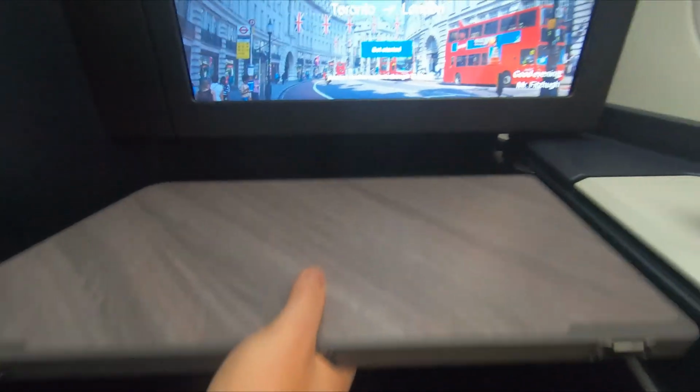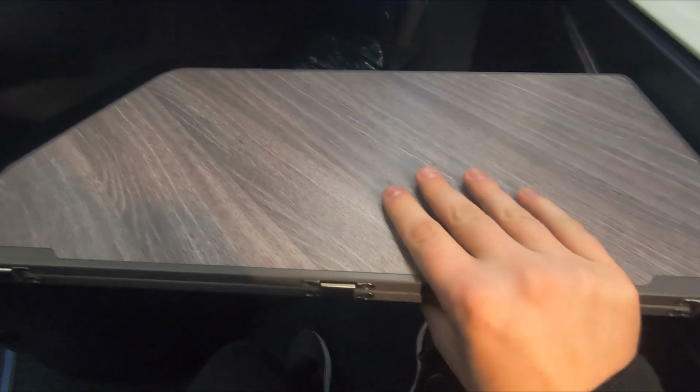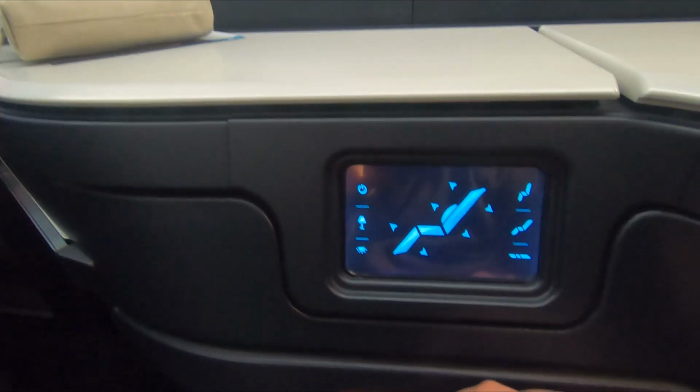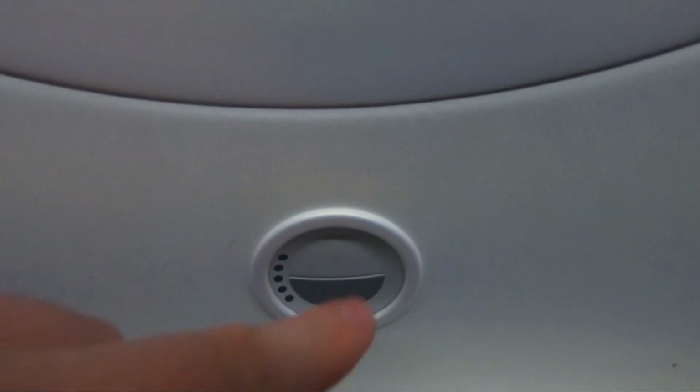As expected, legroom is not an issue. The tray table slides out from underneath the entertainment screen and can be flipped out for a large table or left folded for a smaller one. The seat recline and reading light are controlled with this little touchscreen. The seat is quite private. This is the view from where your head would be. Of course, the customary Dreamliner blindless windows.